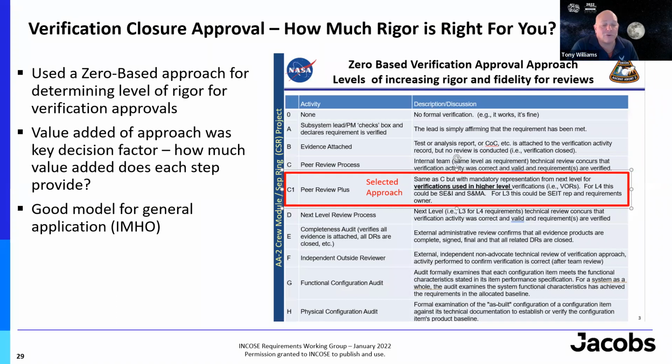And again, what I mean by closure is I've done the test. There's no outstanding issues or deficiencies. We closed all the paperwork. Now, how does that turn into closing the spec requirement? We elected to go with a zero-based starting point. And what we said is, first, tell me every possible way that we could do this approval approach. And what you see on the right side is we start off with none.